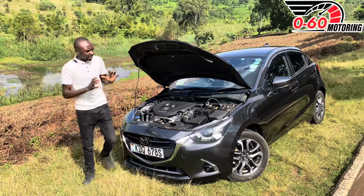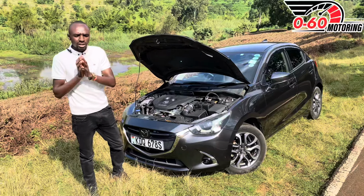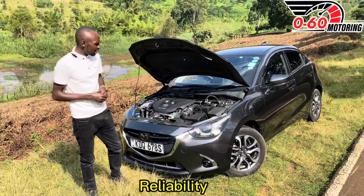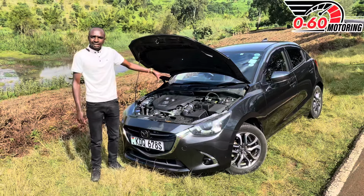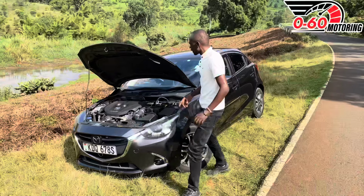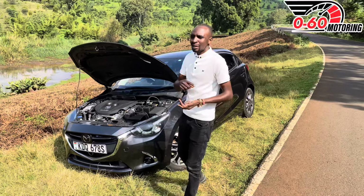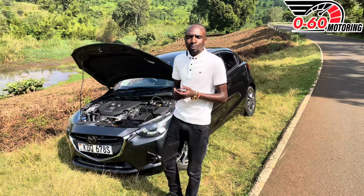So how does the 2017 Mazda Demio look in terms of reliability? A person who's purchasing a Mazda Demio has reliability at the top of their priority list. Now, this is a 1.5 liter turbocharged diesel engine. The majority of the cars in this segment don't come with diesels. Now, when Mazda diesels rocked the Kenyan market a few years ago with the CX-5 and the Atenza being the most common variations, they gave people proper character development.